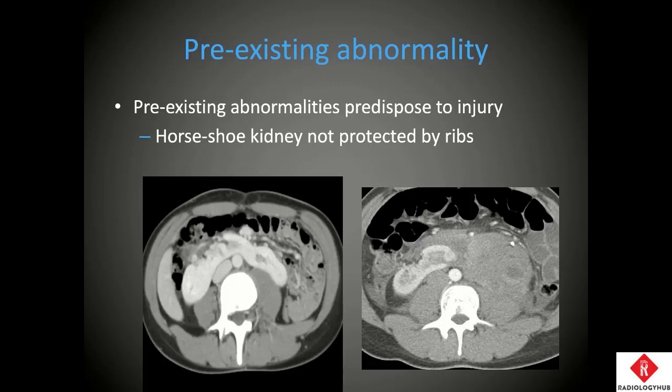It's important to know that there are some pre-existing abnormalities that can predispose the patients or the organs to injury. This would be an example of a horseshoe kidney. Given its low position down in the abdominal pelvic cavity, it is no longer protected by the ribs and so is predisposed to trauma just given its location.